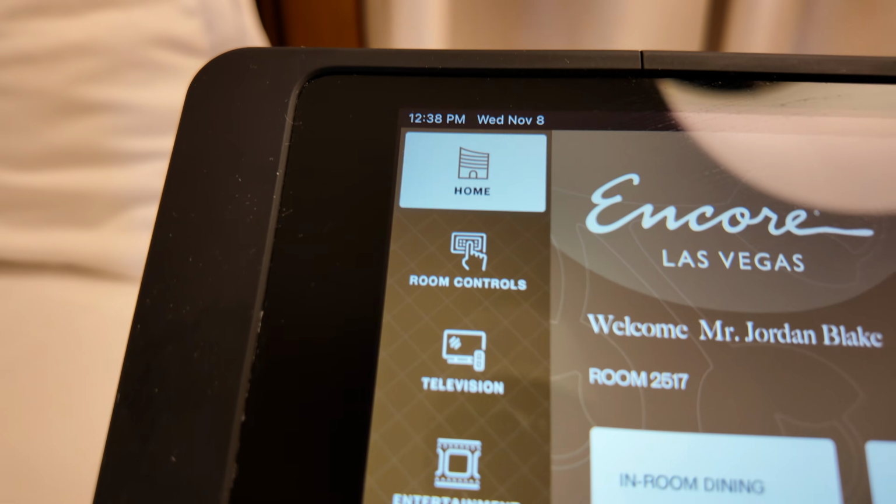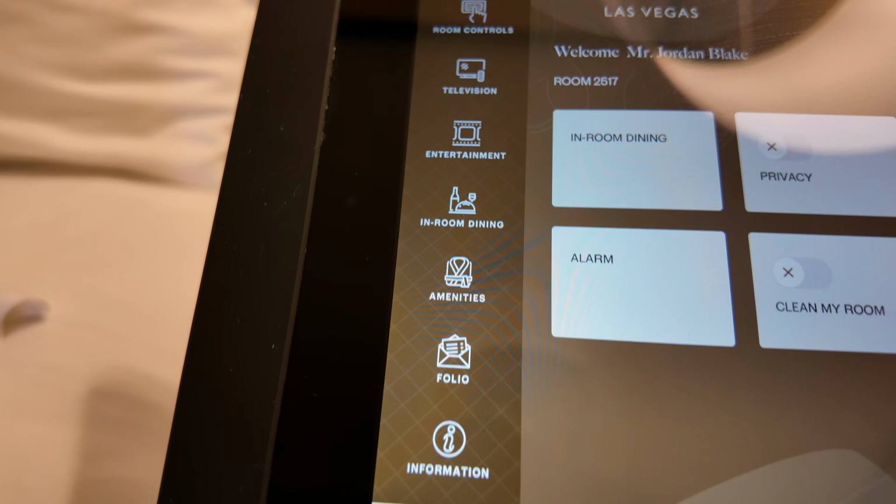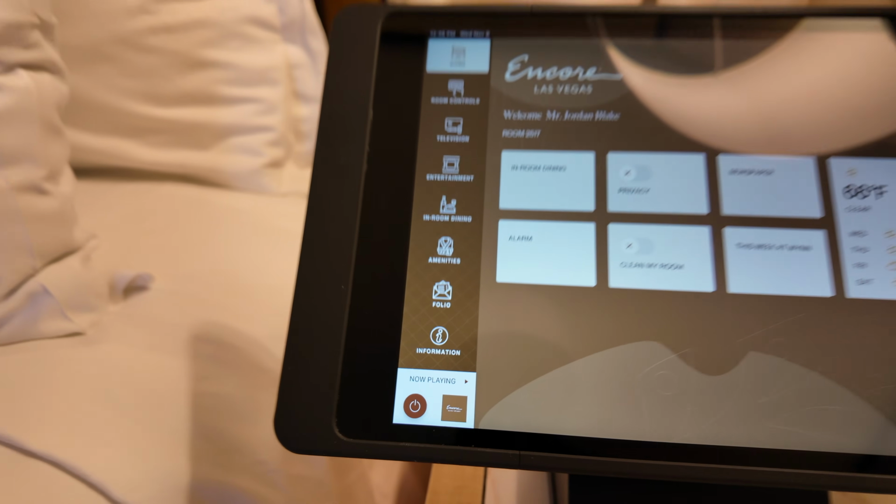It's actually pretty awesome. This is not unlike what you find over at Aria, but I think this one is far more functional and far more useful. And it's on a charging stand right next to your bedside.